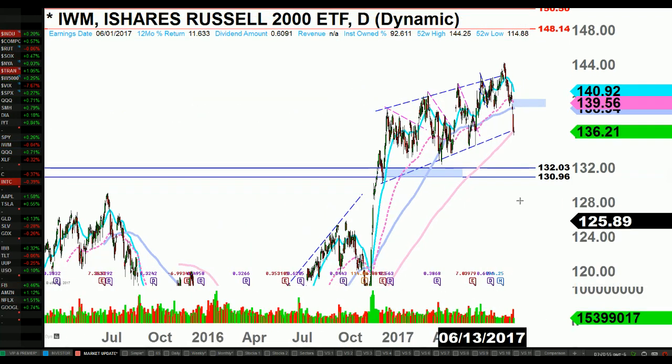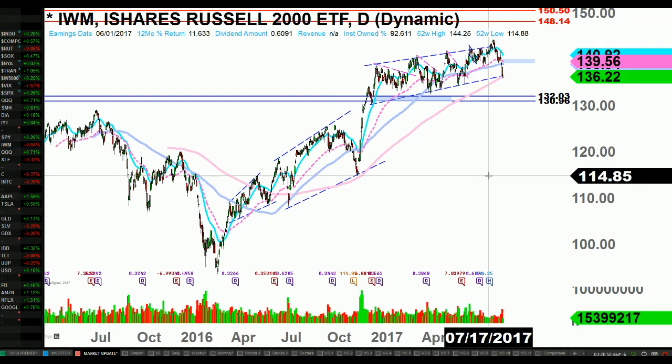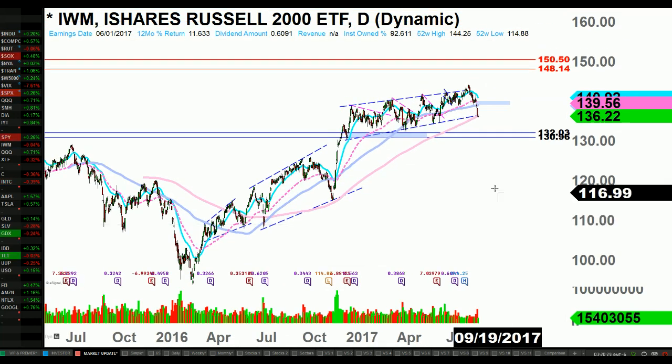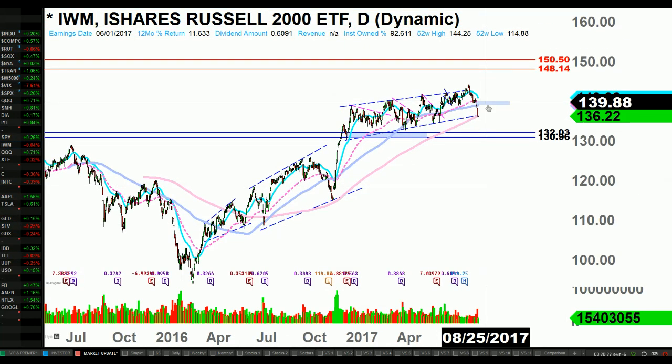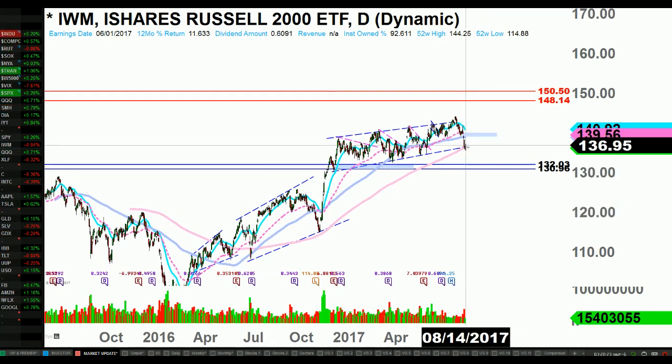We finally retested the 200 SMA. Russell 2000 is the only index except transport. Transport did touch the 200 SMA. Dow, Spider, Qs, semiconductors, they are not near the 200 SMA. Russell 2000 has truly corrected through time. Truly corrected through time, meaning now it has room to move. So what I think is going to happen is with the Russell 2000.